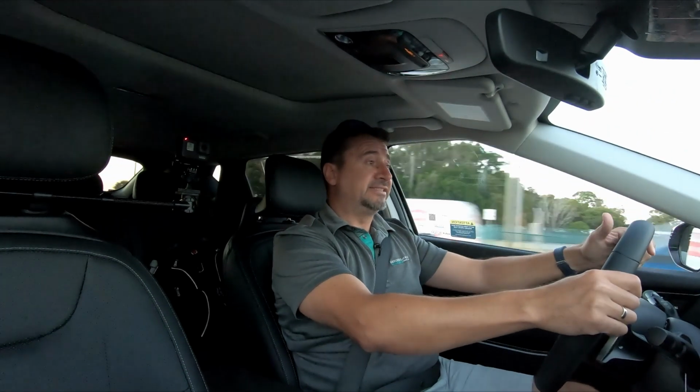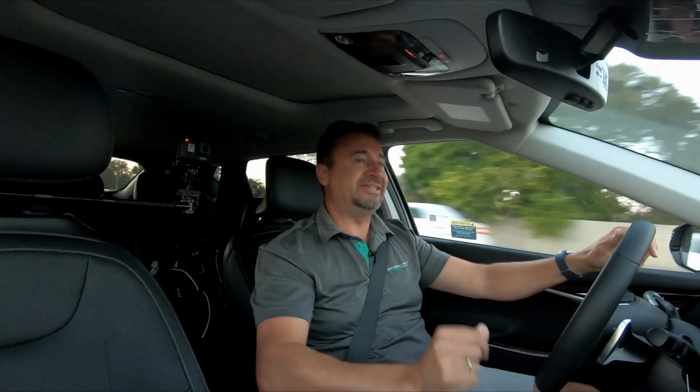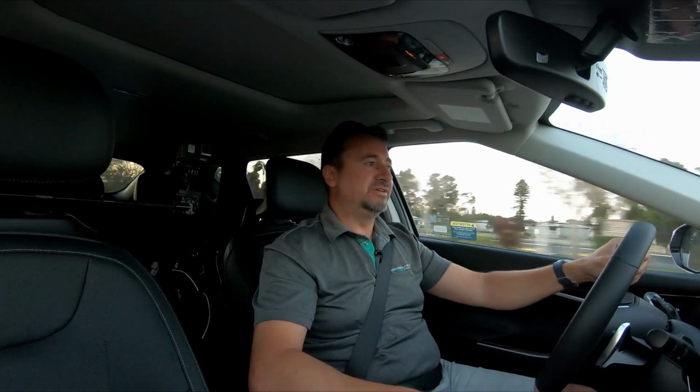This is a fast vehicle. That 4.5 seconds 0 to 60. The power is instantaneous. As soon as you hit that accelerator, the car takes off. There's no hesitation whatsoever, just like most of the EVs.